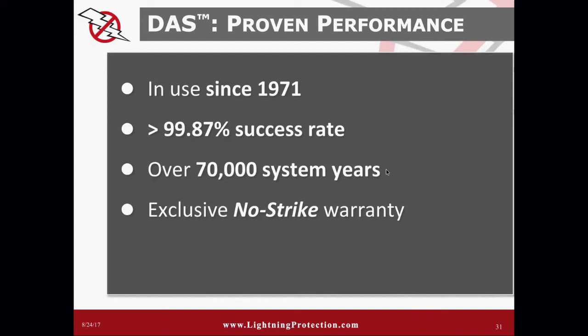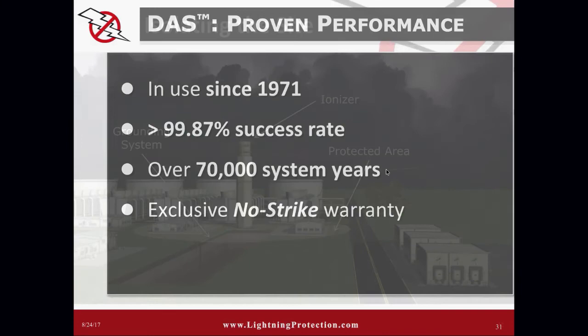Been around since 71. We have over a 99% success rate of preventing all potential strikes, over 70,000 system years, and we do offer a no-strike warranty on our technology. What that basically means is, if your facility collected a strike, as long as under a recertification program, we upgrade the system at no cost to the client. And that's been the same warranty we've offered since 1971.